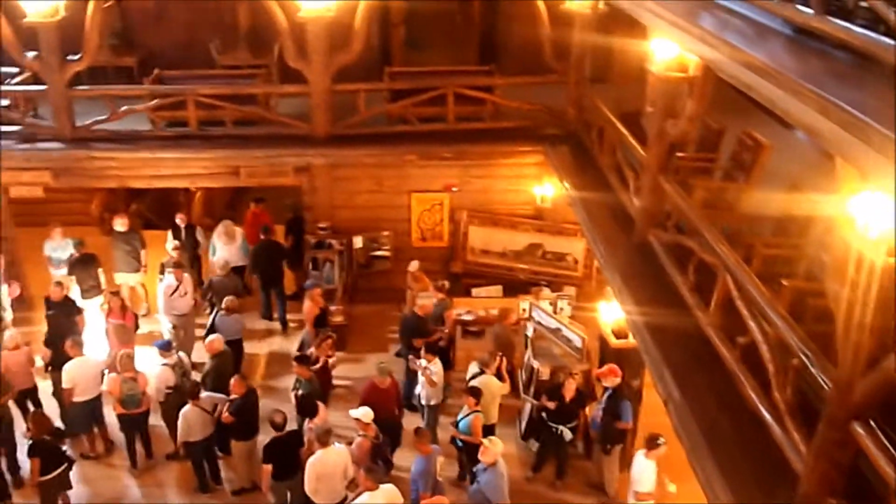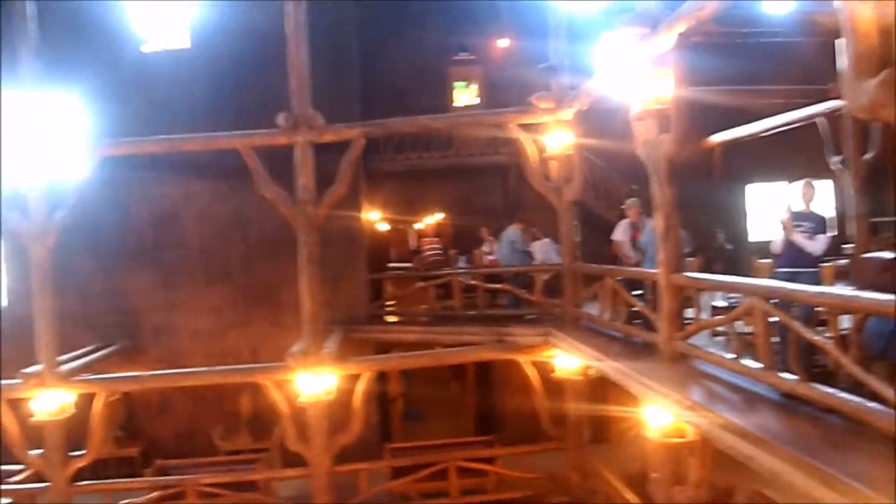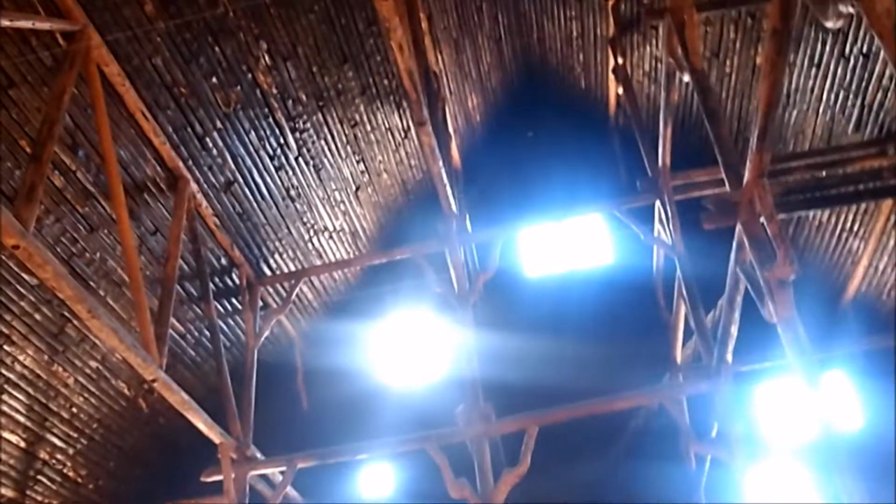We just finished lunch. This is the line to get into that restaurant now. So there's always a wait. And seems like the crowds go down when the geyser goes off and then get big when the geyser's done. So that's what just happened.